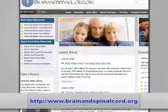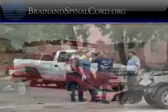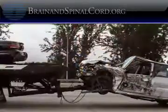More people sustain a brain or spinal cord injury during a car accident than any other way. That's why automobile insurance is considered one of the major types of insurance used for the treatment of brain and spinal cord injuries. Because of the high incidence of injury as a result of car accidents, it's important that both you, as well as other drivers on the road, have adequate insurance. Automobile insurance gives financial protection to both the driver and the person who sustained the brain or spinal cord injury.